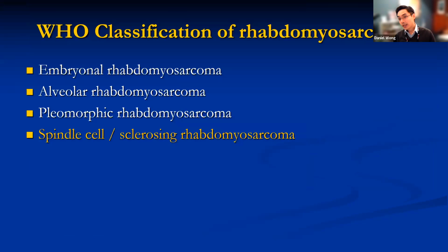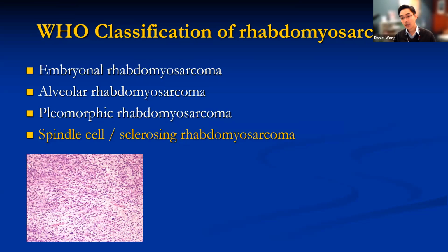So I guess when we consider this entity, there are a few questions that we might ask ourselves. Firstly, why is this not an unusual pattern of rhabdomyosarcoma? So as I'm sure you all know, the current classification of RMS recognizes 4 subtypes. So there is embryonal, alveolar, pleomorphic, and spindle cell sclerosing. The first 3 are very easy to separate because their histological features are really quite dissimilar to IRT. So for example, in embryonal RMS, we typically see a myxoid stroma. Mitoses are very frequent and there's often necrosis.